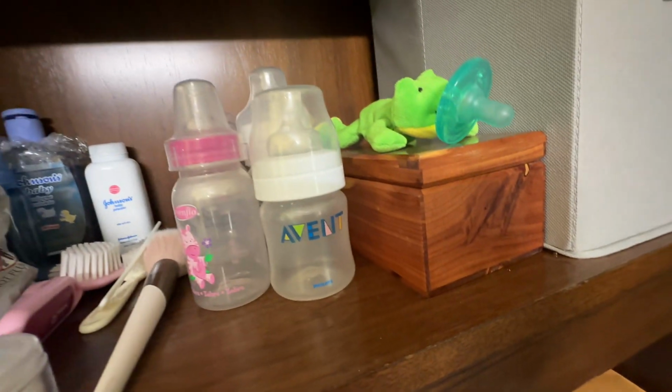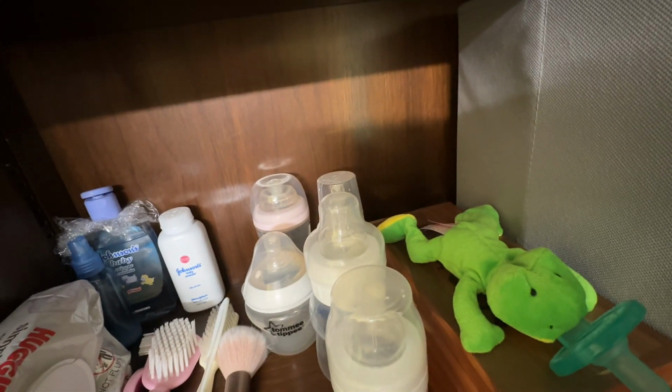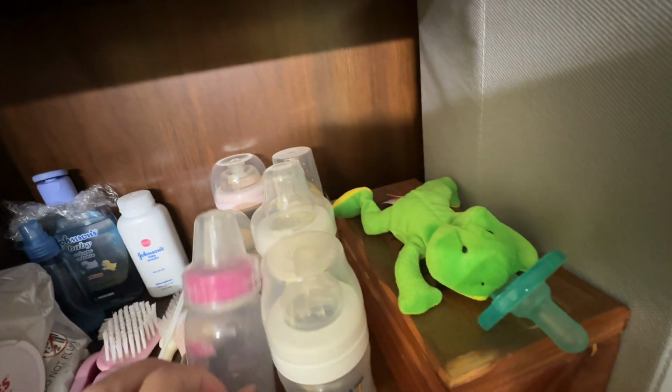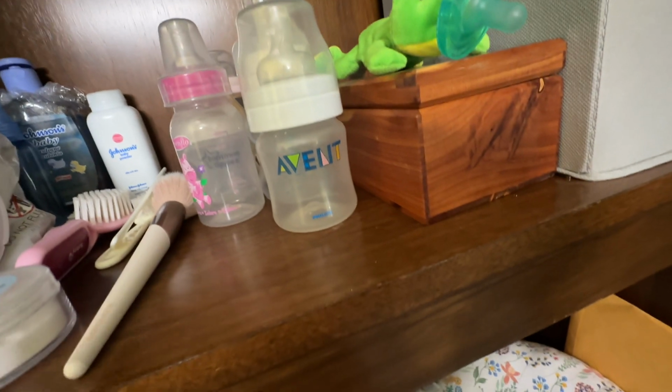And then I have all of my bottles here. I've definitely downsized my bottle collection a lot. I only have 6 bottles right now. My bottle collection used to be huge, so I've had to downsize quite a bit with that.